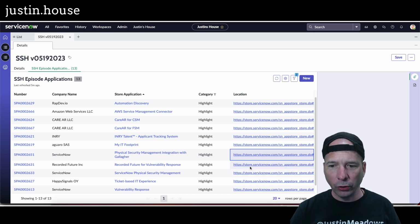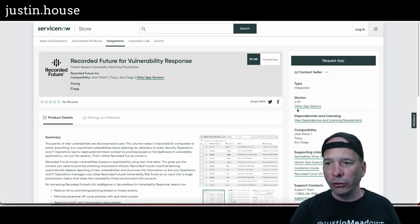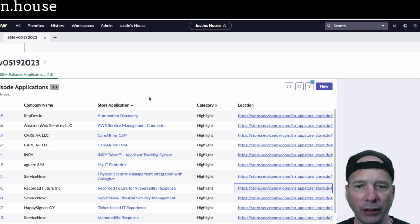Next on the list, Recorded Future for Vulnerability Response got updated to version 2.0.9. Improvement of importing multiple risk lists simultaneously, and fixed issue causing risk lists to import with a time shift and not at the set frequency.